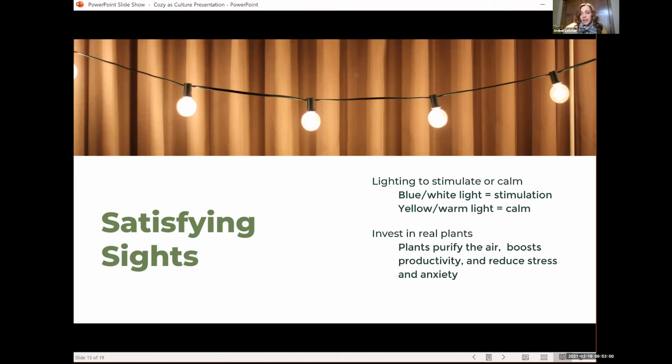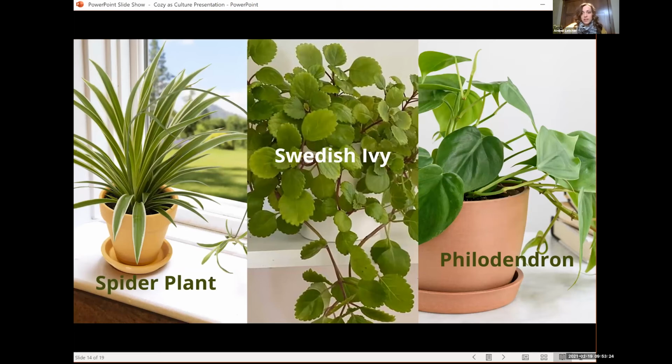Now, if you're like me and you don't have a green thumb, taking care of a plant can seem kind of overwhelming. And the last thing you want to do is get a plant and then watch it wither away, right? But there are lots of options for those of us who do not have green thumbs. And even if your office maybe doesn't have a lot of natural lighting, we have plants that do very well in indirect light. So these are just a few examples.